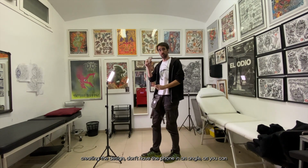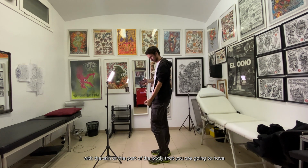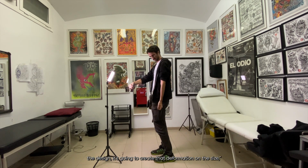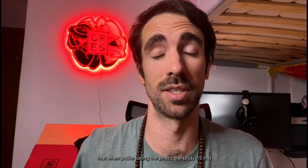At the moment of taking the photos for creating the design, don't hold the phone at an angle as you can see in the video, because if you don't have the phone parallel with the skin or the part of the body that you are going to have the design on, it's going to create a deformation in the size, and in the moment that you print it, it's not going to match the area that you had in the photo, the area of the real body. And it's important that when you're taking the photo, the body is in a relaxed position and standing up.